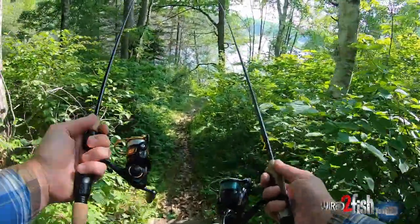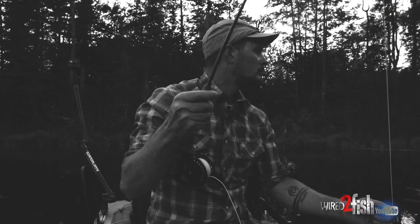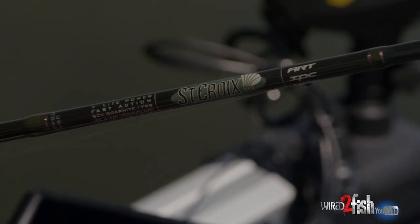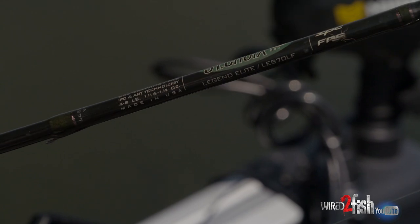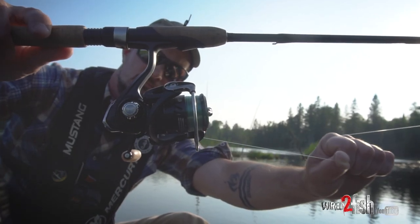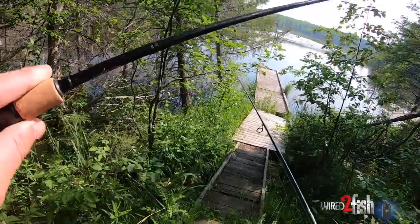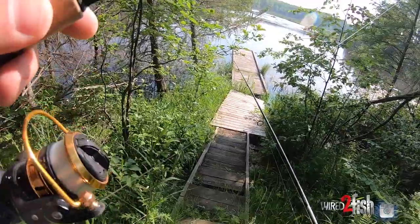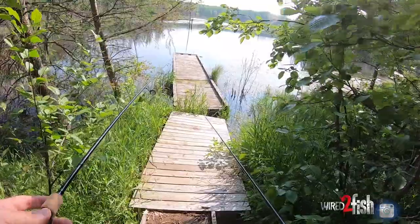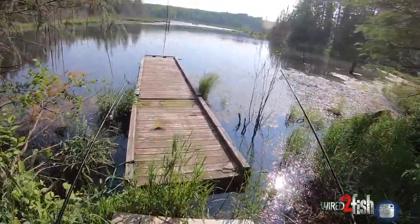Got two rods, actually three rods with me today. I got my 4-weight St. Croix fly rod and a 7-foot light St. Croix Legend Elite, which is, gosh, one of my favorite rods in the world. And a little 1,000-size Daiwa on there. And then I've got a 6-gill Aether, and this is a 5.6 ultralight with a little Daiwa spinning reel on there. And this is it.